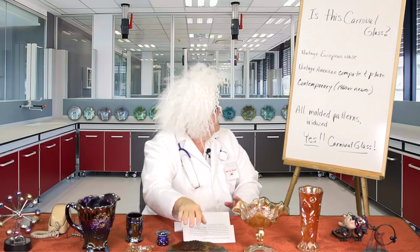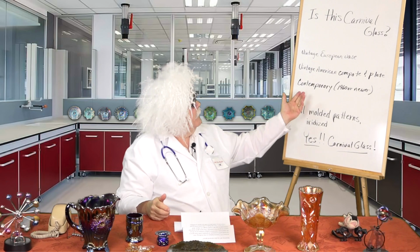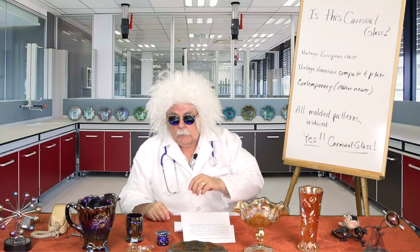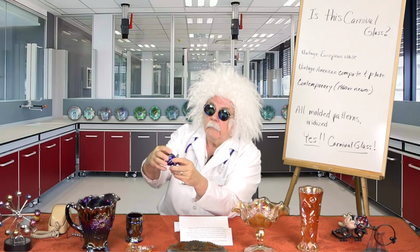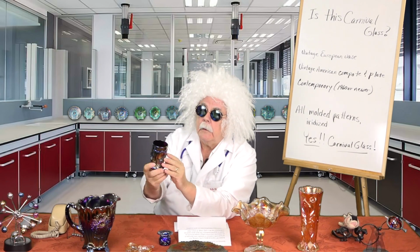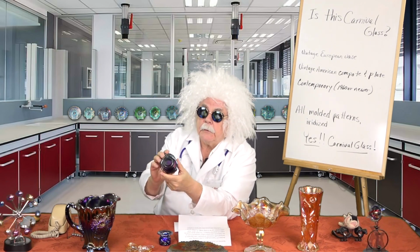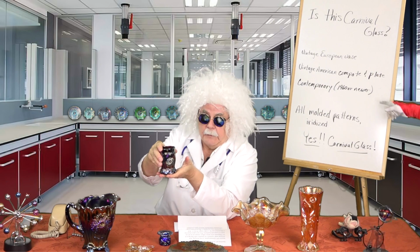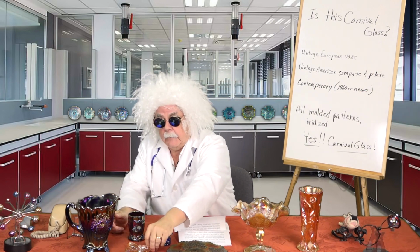And on my very right, your left, we have more contemporary pieces. These pieces were made from 1960 up till now. We've got a little spittoon, iridescent, molded pattern, and it's been shaped. I've got a tumbler, very pretty iridescence on it, and you can see that it's got a pattern on it, but this was made between 1960 and now. Got a butterfly, a little marigold butterfly.